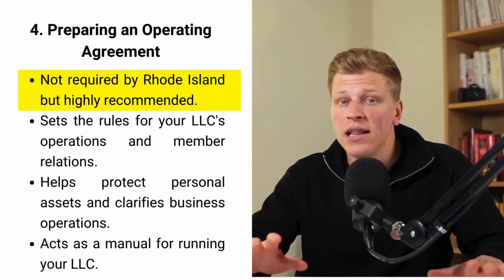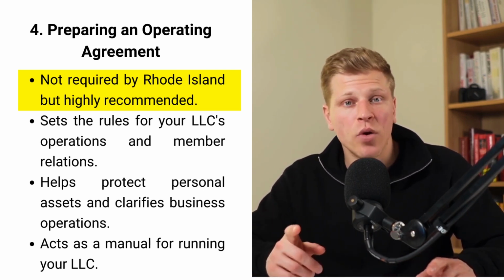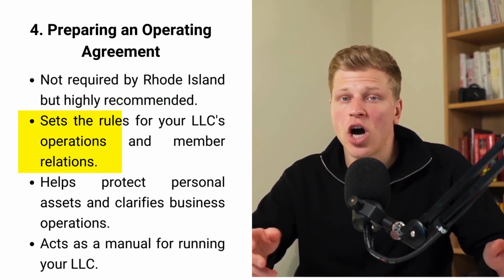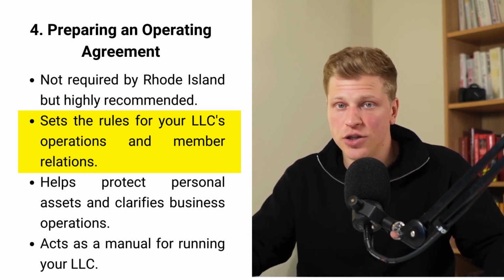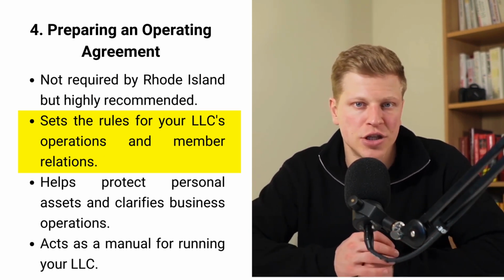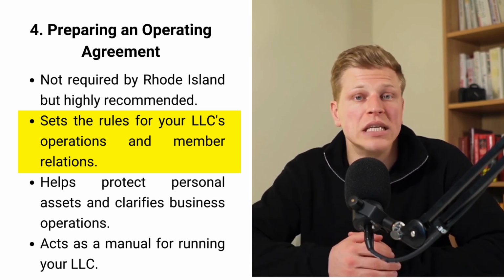Preparing an operating agreement comes next. Even though Rhode Island doesn't require an operating agreement to start an LLC, having one is a very good idea. This document sets the rules for how your LLC operates and what happens in different situations. It talks about how decisions are made, how profits and losses are shared, and what happens if someone wants to leave the business.